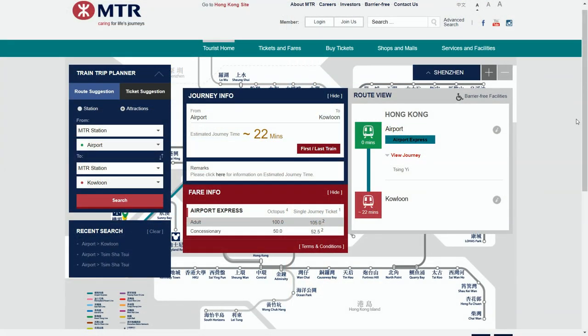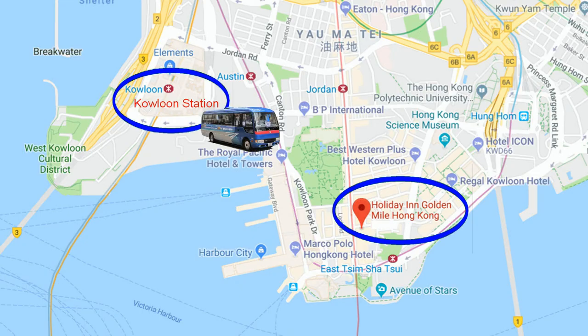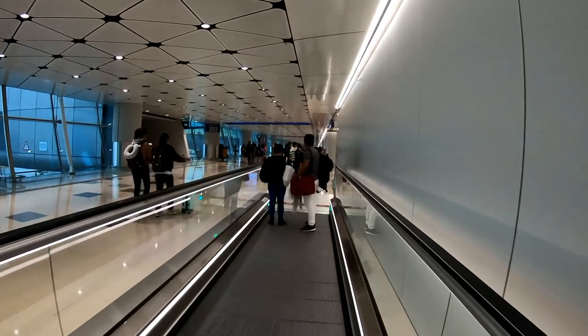Don't worry, be happy, our problem has been solved. We simply have to ride the Hong Kong Airport Express train all the way up to the Kowloon station, and the bus driver will take us all the way to Tsim Sha Tsui in just 10 to 15 minutes, all for free, and that is truly very convenient.